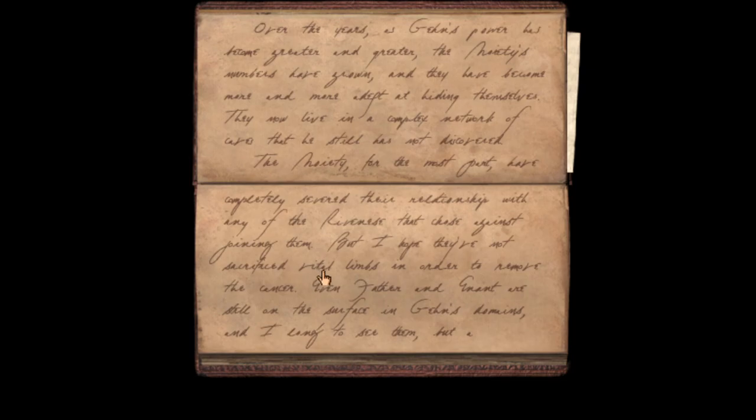sacrificed vital limbs. Hope they've not sacrificed vital limbs in order to remove the cancer. I think it makes more sense reading this as a V than an R.